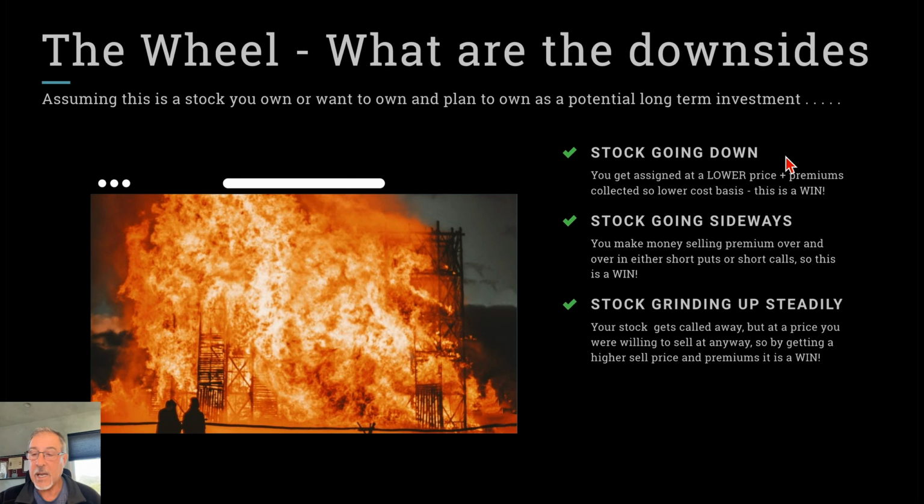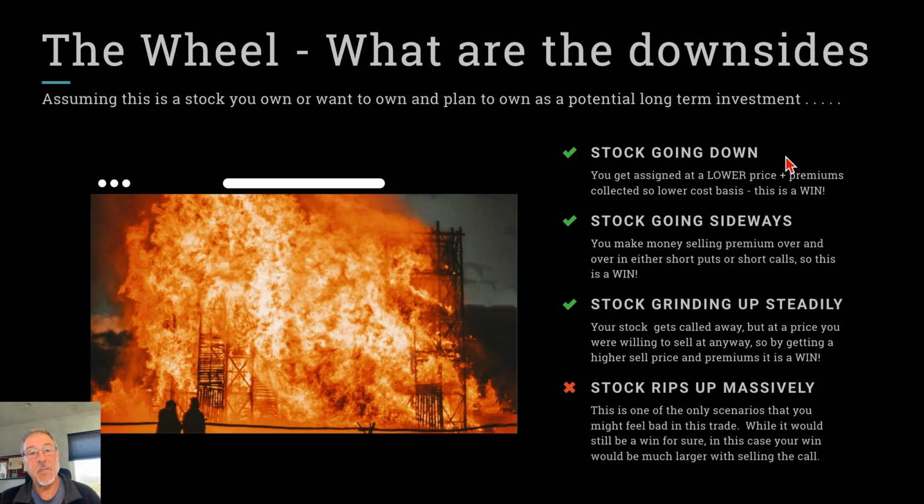The stock grinding up steadily. Yeah, I may sell puts. I have 2-3 months where those puts expire worthless. I get to keep that money. I finally get it assigned to me. The stock starts grinding up. It gets called away at a higher price. That's a win. So the one time when you won't lose, but it will be frustrating to be in a stock position where you have sold a call against that position is if the stock rips up massively.